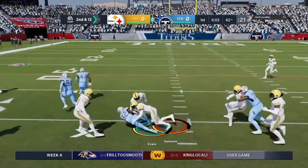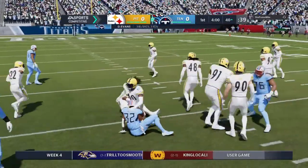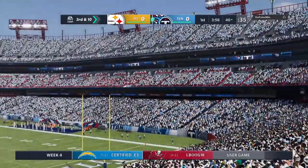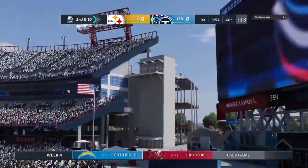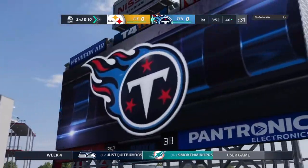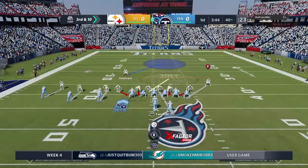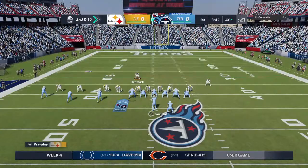Now a run with Evans. And he'll take this one down to about the 40. The second down play, not much better than the first. Just a gain of 1 there. Just not a whole lot of room to operate there on that carry. No, not at all. They did a really nice job staying in their proper places and not allowing any lanes to open up.